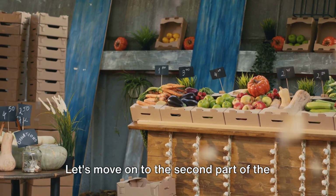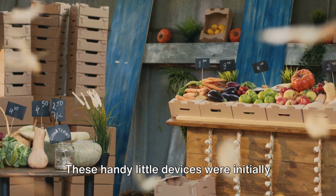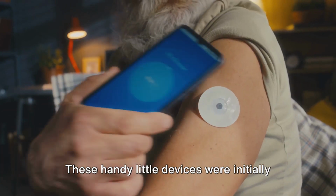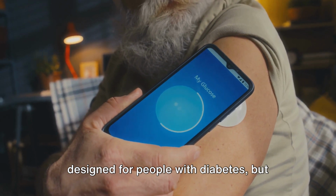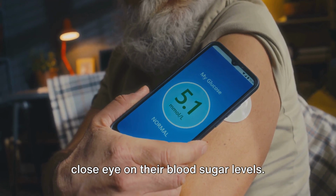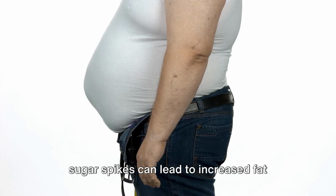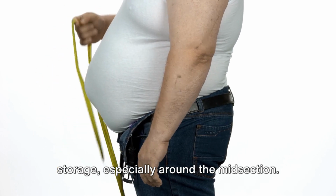Let's move on to the second part of the question. Continuous glucose monitors, or CGMs. These handy little devices were initially designed for people with diabetes, but they're not exclusive. CGMs can help anyone who wants to keep a close eye on their blood sugar levels. Why is this important? Because blood sugar spikes can lead to increased fat storage, especially around the midsection.